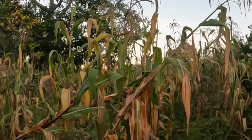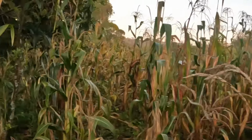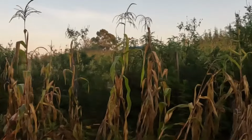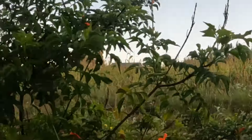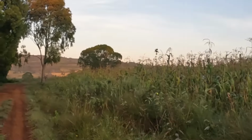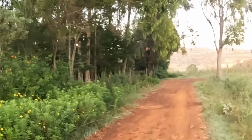Good morning, guys, from Africa, Kenya. This is Ian here. It's a beautiful morning. Time is 6:45 a.m. and we are heading out. Construction of Villa Found officially begins. Guys, the sun is rising in the east and I'm heading out. This is my beautiful home right here, man.